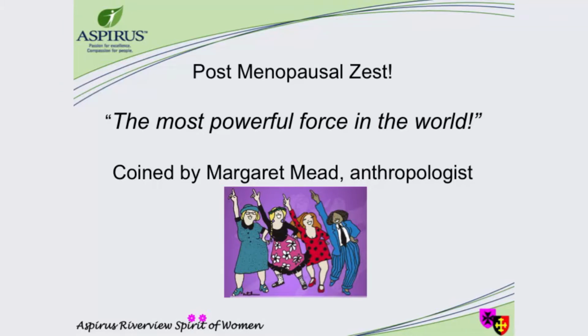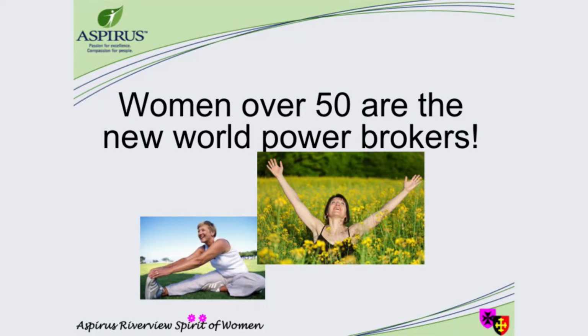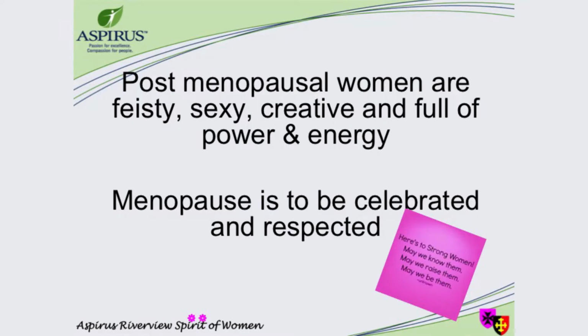So, postmenopausal zest is a term that's been used once or twice, and it was coined by Margaret Mead, an anthropologist, and she said that postmenopausal women were the most powerful force in the world. I think Hillary might agree with us right now. Women over 50 are the new world power brokers. And postmenopausal women are feisty, they're sexy, they're creative, and they're full of power and energy. And menopause should be celebrated as well as respected.